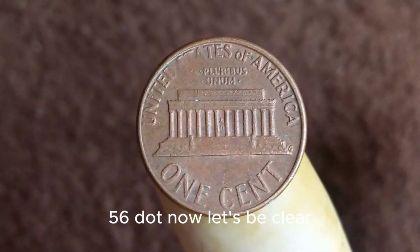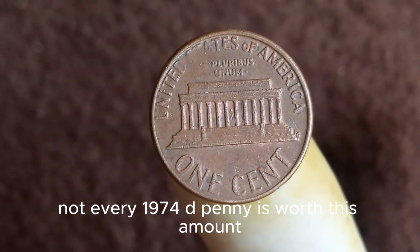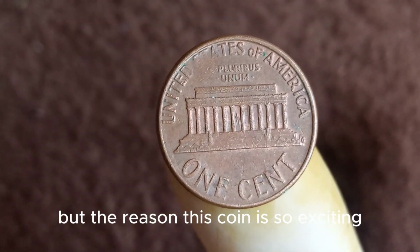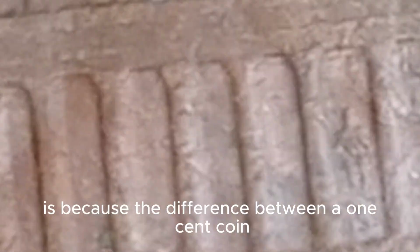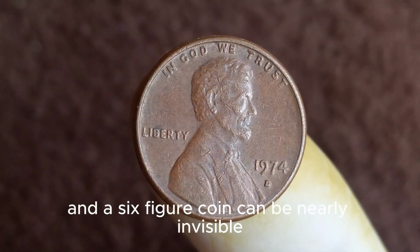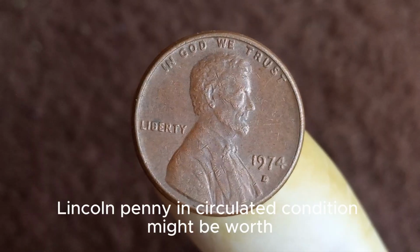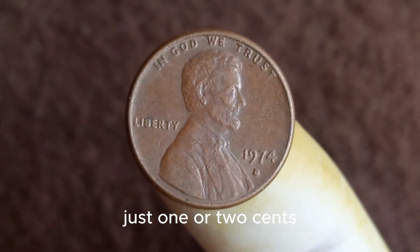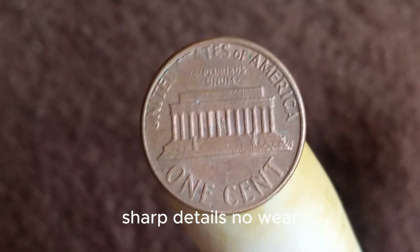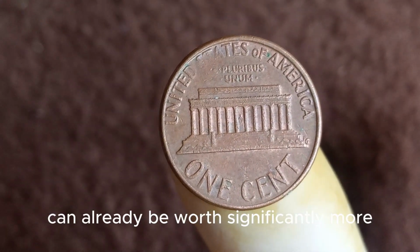Now let's be clear. Not every 1974D penny is worth this amount, most are worth only face value or a few cents, but the reason this coin is so exciting is because the difference between a 1-cent coin and a 6-figure coin can be nearly invisible. Condition is everything. A 1974D Lincoln penny in circulated condition might be worth just 1 or 2 cents, but an uncirculated example with full original luster, sharp details, no wear, and perfect surfaces can already be worth significantly more.